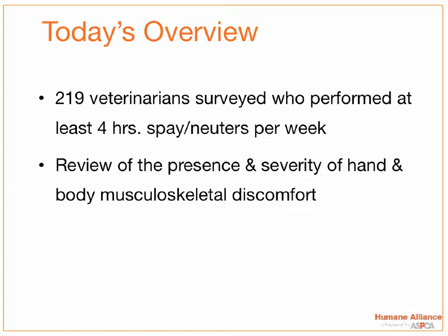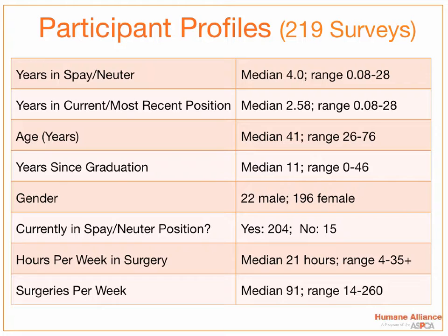She did a study of 219 veterinarians and looked at where they hurt, how long they do surgery, how long they've been doing surgery, and how often they do surgery. Participant profiles were varied. I think the median was 4 years in spay neuter, which I thought was interesting. Quite a range of experience and workload here.